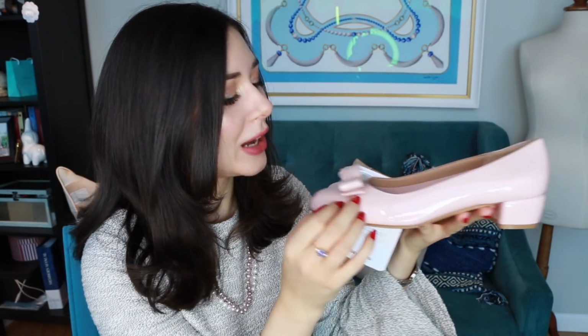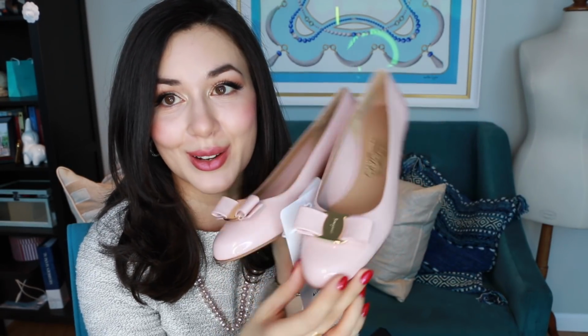And the color is absolute perfection. It is like a pale, creamy blush. It's not really a nude, but it functions as a nude when you wear it because it will look good with absolutely everything. So I'm so pleased with these. How pretty are they? They look like a shoe that a doll would wear.